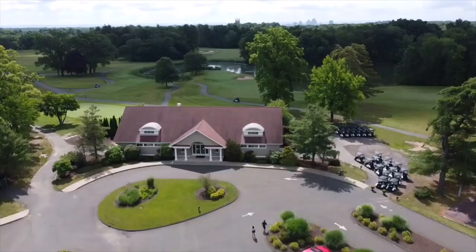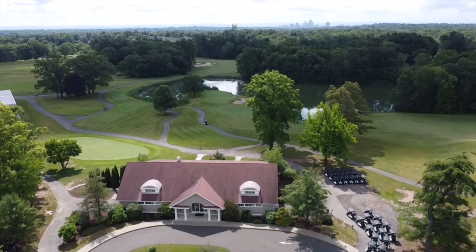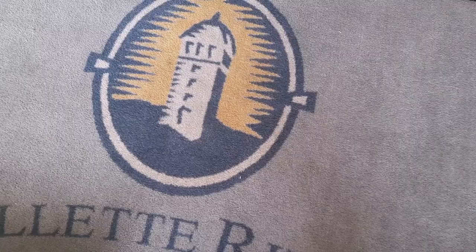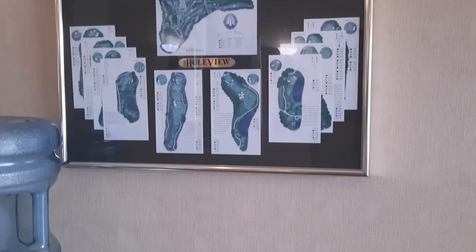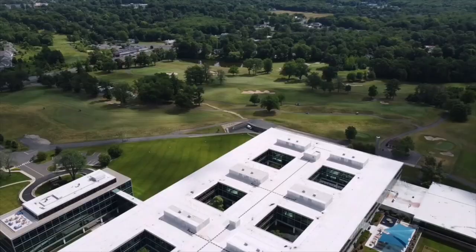I've been doing golf course reviews since late 2020, and let me tell you something. When I go onto a course and I see signs all over the place that say voted best golf course in the state of Connecticut for 2021, it's going to affect how I judge the course. And let me tell you, Gillette Ridge did not disappoint at all.